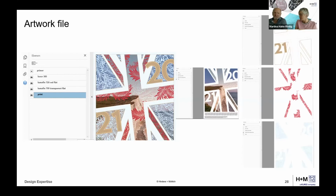I think that has no importance for us. It just has to be clear what is embossing, what is foiling. And if you look, for example, at this example here, we have two foil layers. We have the Luxor 385, which would be this one, and we have this Lumafine.